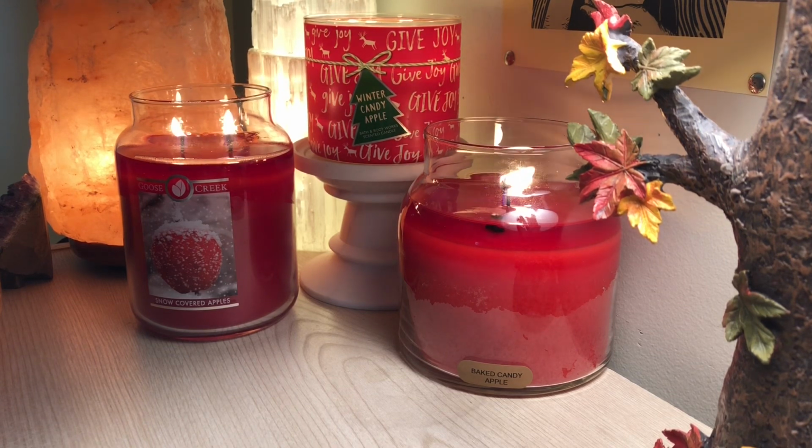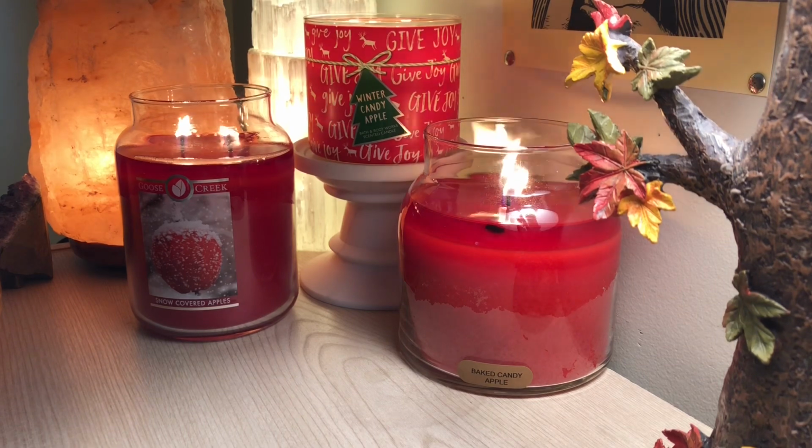To me, this winter candy apple will always remind me of the holidays because that's when I first smelled it, in the late fall and through the holiday season. I just remember it being something that I really liked, and so whenever I smell it, it always brings me to that time of year. So it is something that I primarily burn around the holidays because it's nostalgic for me. But again, this is a scent that can be burned anytime. It is very fun. I find that it's very popular amongst young people, young girls in particular.